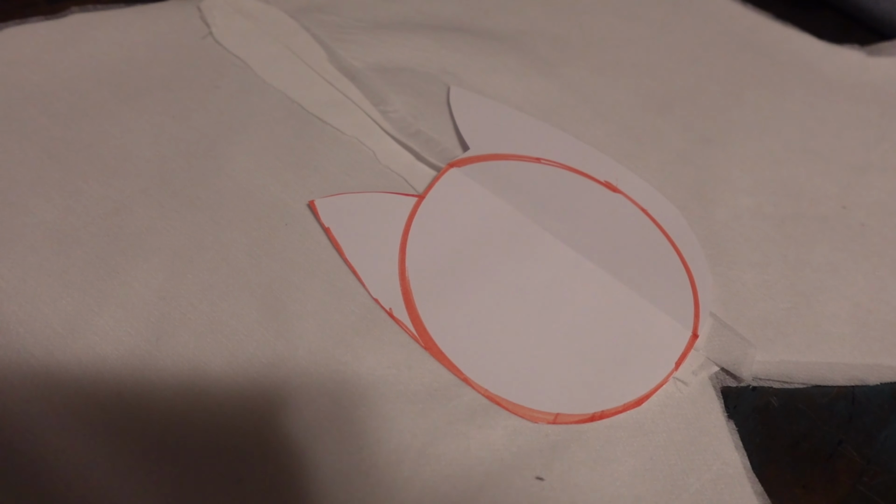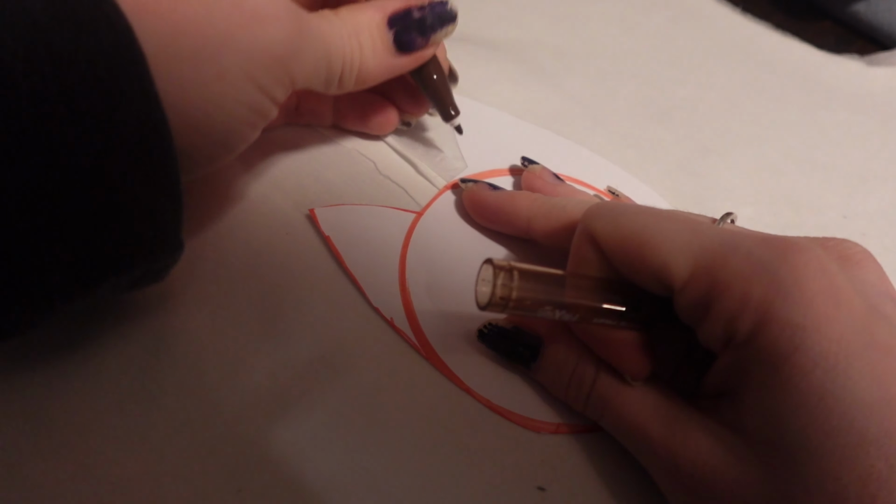I don't know if anyone else that does tutorials has to do this, because I've made a tutorial on keyholes. I've made a lot of keyholes. I have to reference my own tutorials to remember how to do something. So, we're gonna reference that. Making keyholes is actually relatively easy. I just psych myself out every single time.